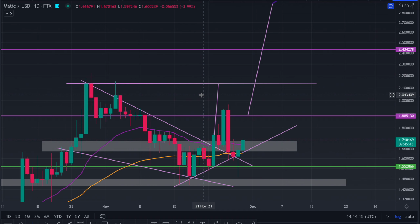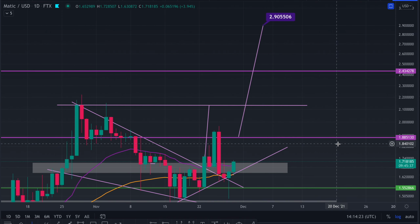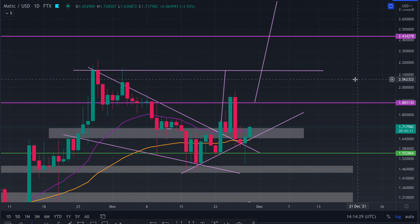I also said that our new impulsive wave, if this here is the low, which it looks like it is, once we get above $1.88, is $2.90. So I hope you have seen that video. If not, just go back to yesterday's video, I think it was.